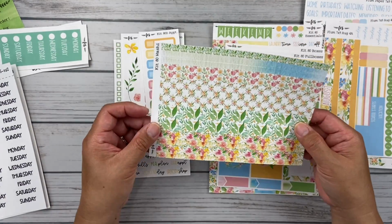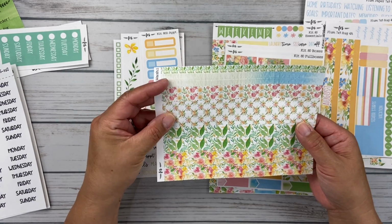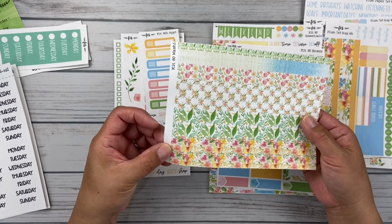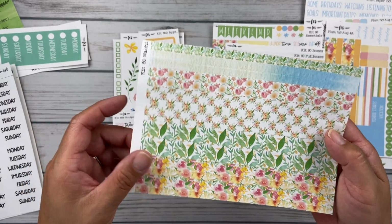And then I got the washi in different sizes. There's a couple of thinner ones, a couple of medium-sized ones here, and then the kind of like a thicker washi down here. So pretty. Look at this ombre effect. Isn't that neat? I like that.